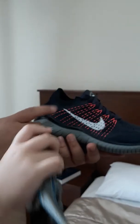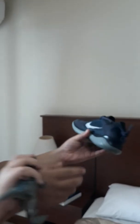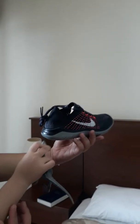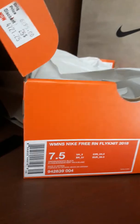So the color is nice as well. See? It's gray, green and pinkish. Really good. Good shoe for girls and boys. Actually, it looks cool. I want to wear it. No, it's a women's Nike Free Run Flyknit. So this was also on 25% off. It used to be 6.2 and it's only now 4.7.